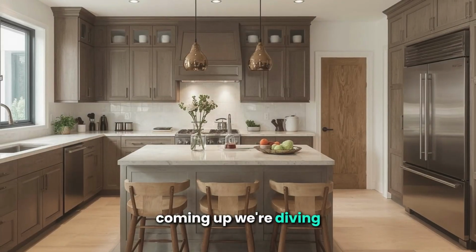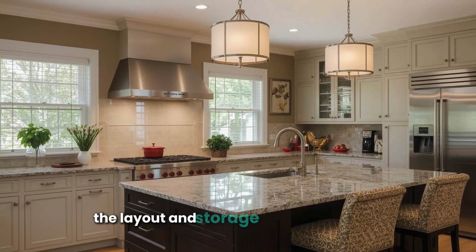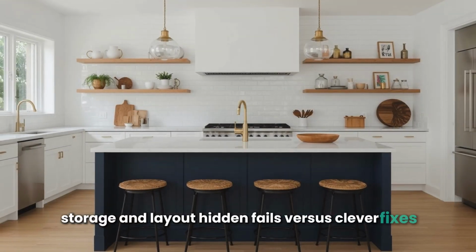Coming up, we're diving into something that most people forget about, but it can totally transform your kitchen: the layout and storage. Let's go there next. Storage and layout. Hidden fails versus clever fixes.